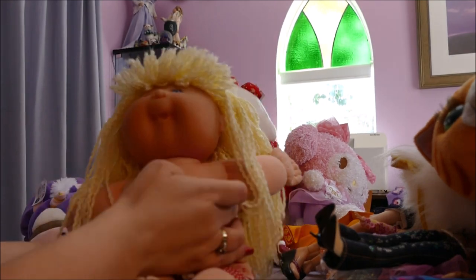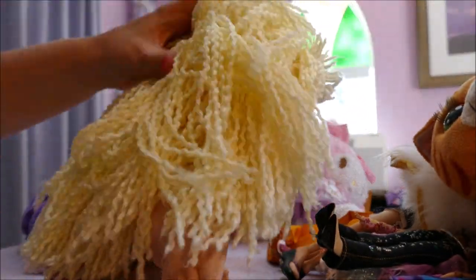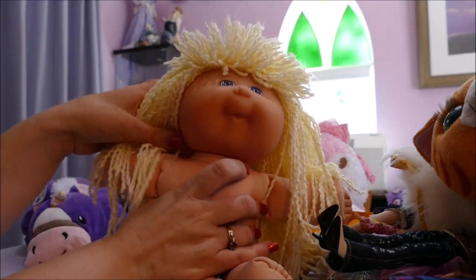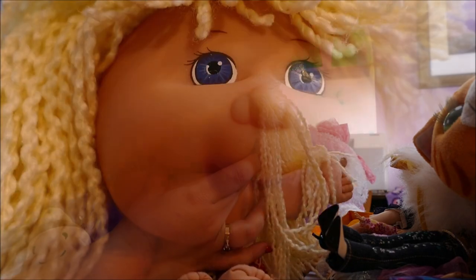Other than that, she's in really good clean condition. Bit of a wash and all that, but look at this crinkly hair. It's hair everywhere. Something Cabbage Patch has never done wrong, I believe, is hair. It's always been really, really well done. And she's got a really cute face. Love me!